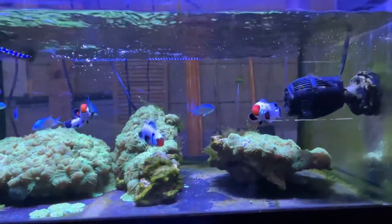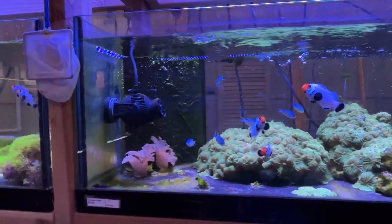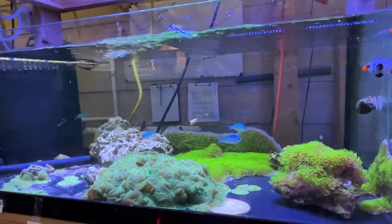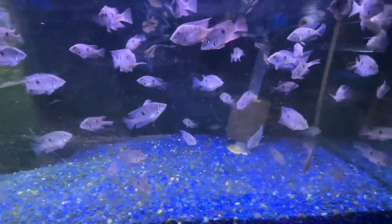And right above there, wow, look at these snowy white Wyoming clownfish. Amazing. Those are very nice. Very nice clean aquarium too. Over here we have the same thing. Tons of cichlids in here, and also an excellent filtration system below.